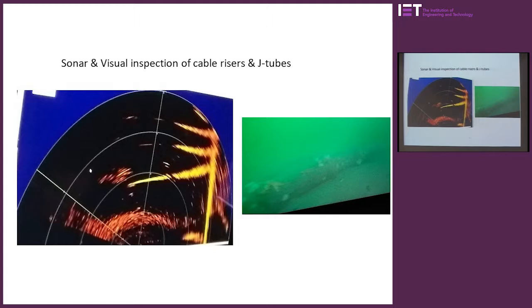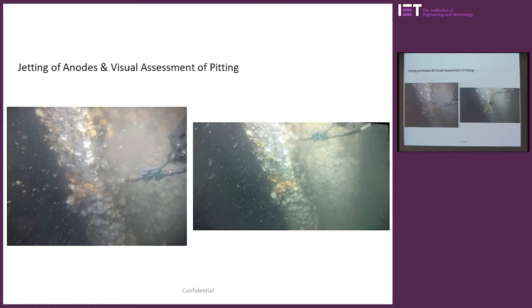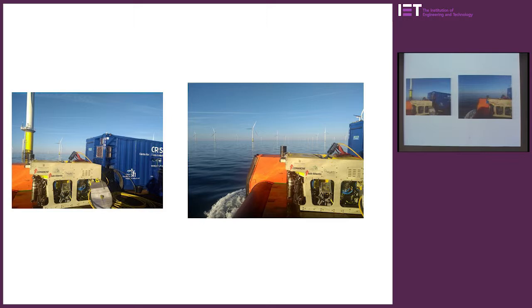Anode. So a lot of the steel structures subsea are protected with sacrificial anodes, zinc anodes, which slowly dissolve into the ocean and protect the steel. So we need to check the integrity of those, that they're not insulated with a layer of biofilm, that they're still effectively operating and saving the steel, and they need to be replaced periodically. This is jetting, so removing the biological growth from the anode so that we can probe them. And that's our robot on the back of the service vessel in this case.